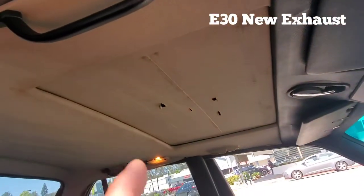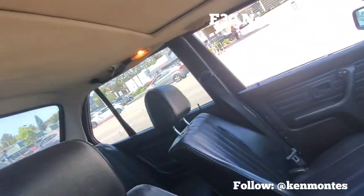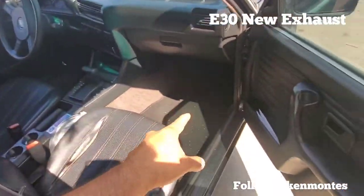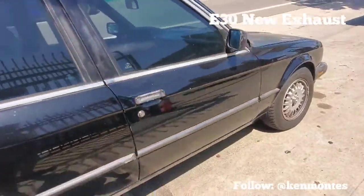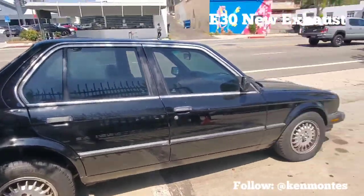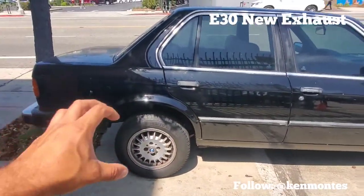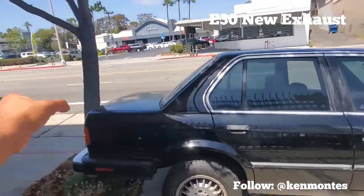I need to have the, what's this called, the headliner repaired. That's about it inside. I want to put new mats. I like the weather mats. Now on the exterior, I need to get the rims and put on the spoilers, the new bumpers. Pretty much it. I got a little tail for it.